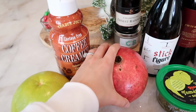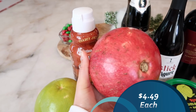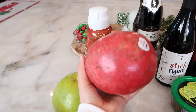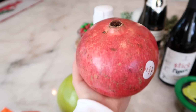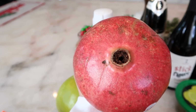Now you guys are probably wondering, like, what the heck is this? This is a pomegranate, and it is literally giant, and it was almost $5, so I'm hoping there's a lot of seeds in here. This is huge. I've never seen a pomegranate this big, and that's why I bought it, honestly. I just bought it to show you guys because we don't really eat pomegranates, but this is too unbelievable not to share. Am I right?